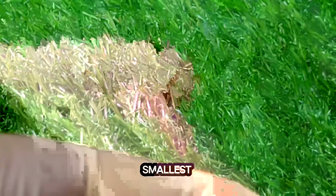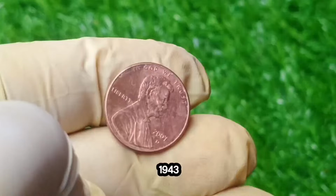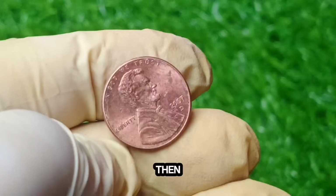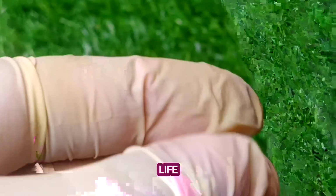It can happen. Even the smallest find, in 2000 someone found a penny in a collection worth thousands. Among old coins, one of the most famous sold for $100,000. Check your change. It could be life-changing, maybe even $1 million.